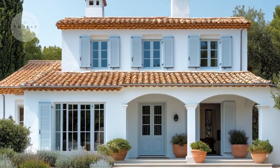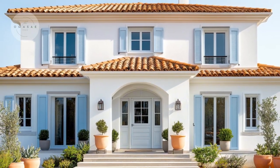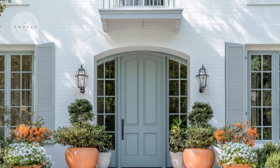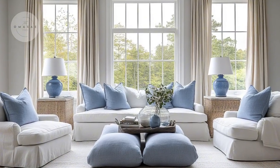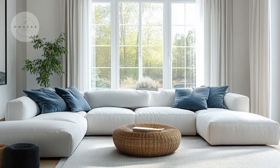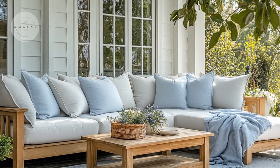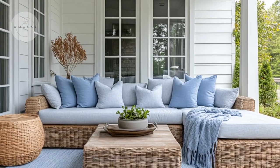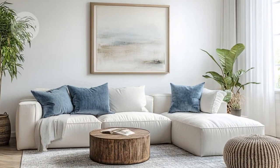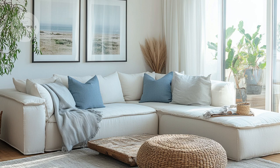Classic white is a quintessential choice for modern Mediterranean homes due to its timeless elegance and versatility. It offers a clean, bright canvas that enhances the spatial perception of any room, making spaces feel larger and more open. In a living room, for example, white walls can provide a serene and uncluttered backdrop, allowing other colors and textures to become focal points.